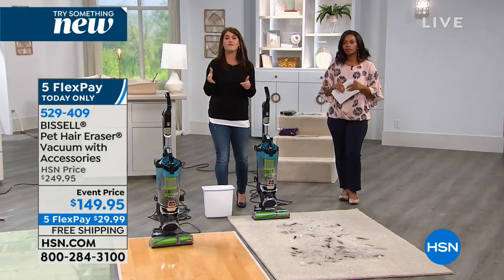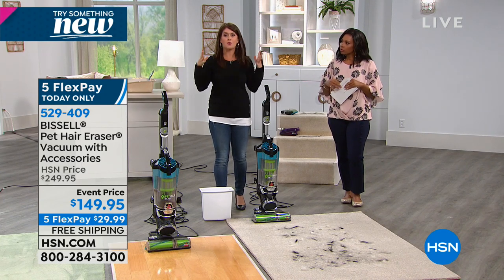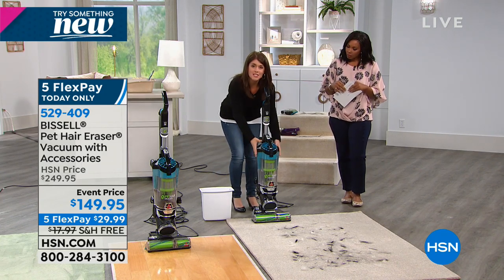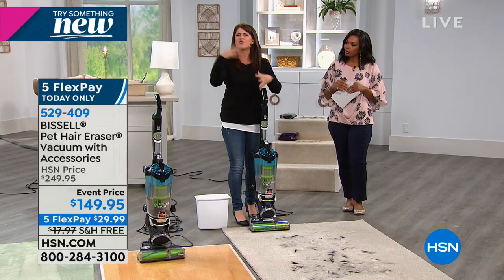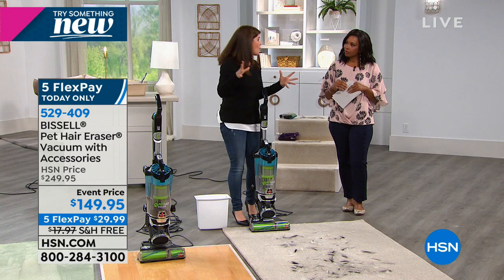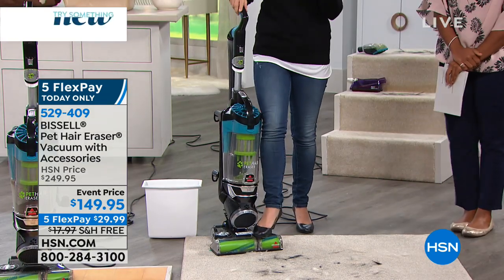And what I also love, I've had vacuums before, if you were to vacuum up coffee, it would blow out so much that you're actually breathing in the coffee. But because of that Smart Seal allergen system, you are now gonna be able to lock in all the dust and the particles that sometimes blow out with your vacuum. Because the Pet Hair Eraser line, it's Bissell's top of the line, really.